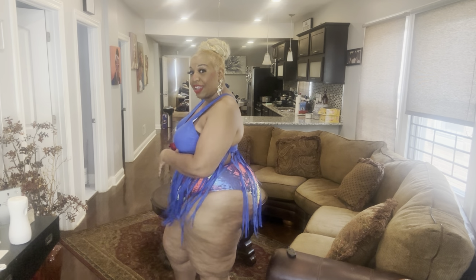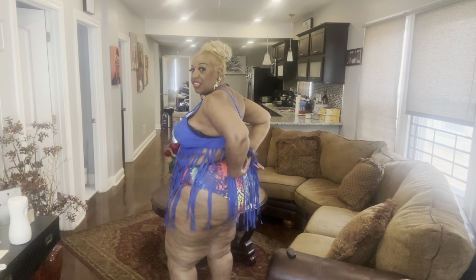But she cute though. She real cute. Look at the pattern on the swim shorts. Look at that. And it is in one of my favorite colors, which is blue. So, baby, she's styling and profiling. Yes, she is, baby. Oh, I like her. I like her. And I like the fact that it has the fringes.